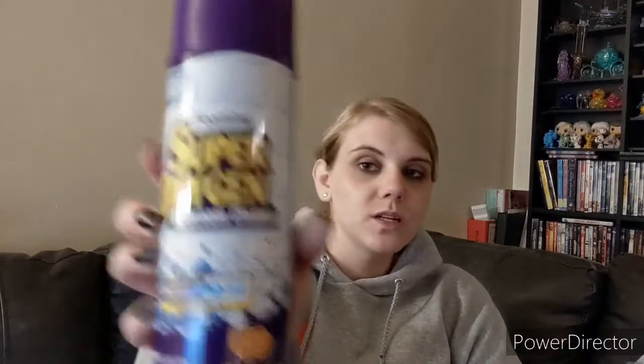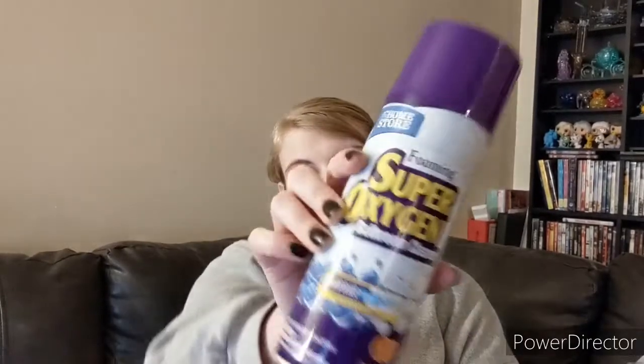Got foaming super oxygen bathroom cleaner. So it sprays blue and then turns white when clean. I love the stuff that foams. I just feel like it does a better job. Got that.